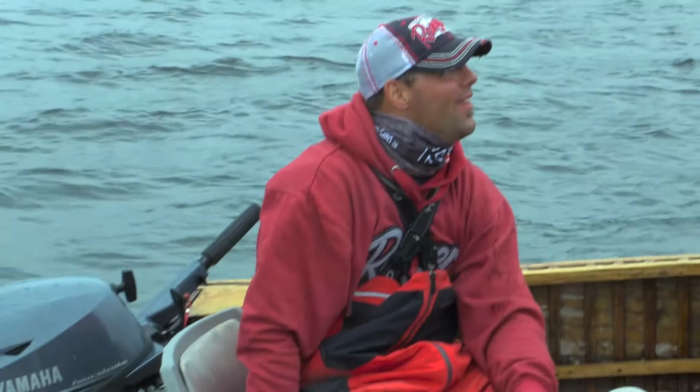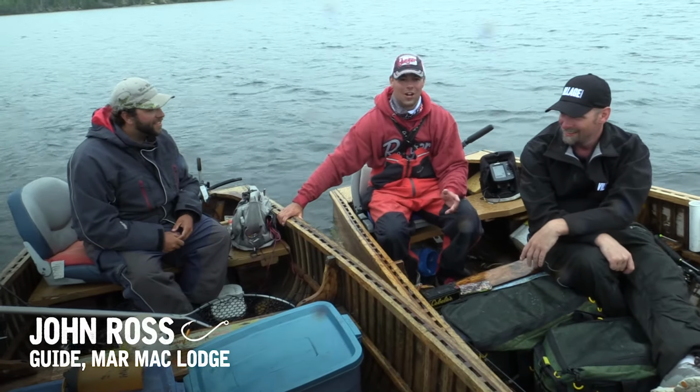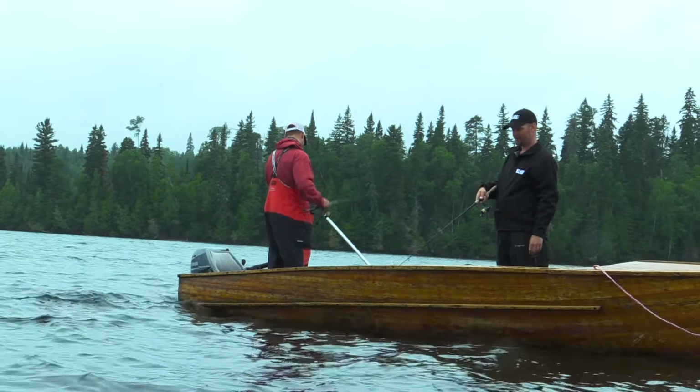He was very excited. I've never seen him sound like a kid in a candy store like that. That was something truly incredible. We just pull in here to John's spot. This is a spot called the Essanagi Rocks. Just caught a 27.5 incher, but this place produces true giants. Monsters. What do you think, Rob?